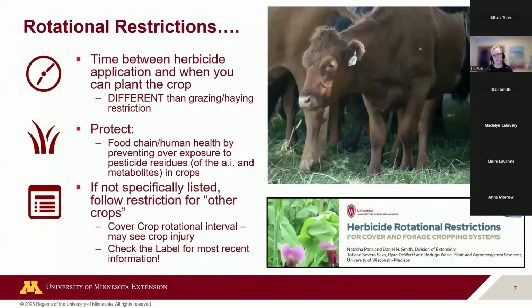Those rotation restrictions, you will find those on the herbicide label. That's the time between herbicide application and when you can actually plant a subsequent crop. And it's based on trying to prevent having illegal residues of that pesticide in the crop. And that crop, if it's being grazed, ultimately gets into the food or feed chain because animals eat it. Well, then we eat the animals or drink milk or different things like that. So again, it's to protect that food and feed chain and human health. It's not looking at crop safety, those rotation restrictions. It's really looking at that food safety issue.